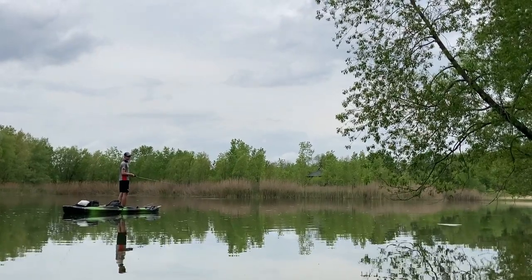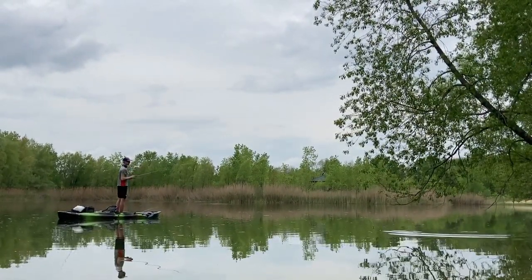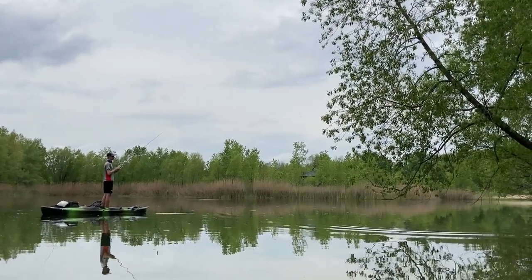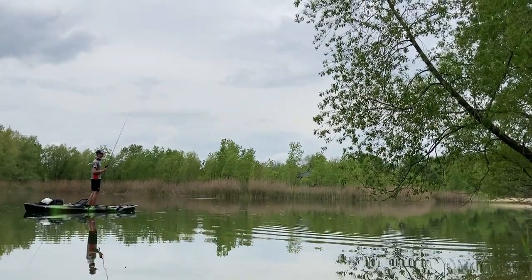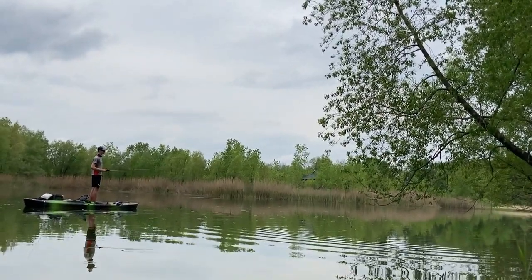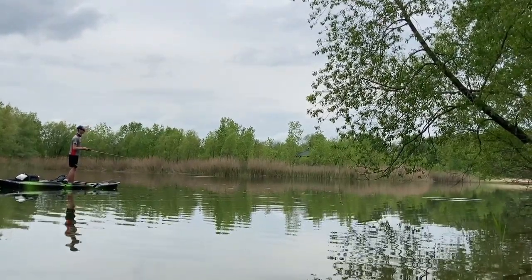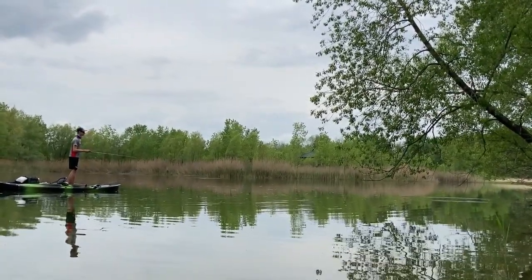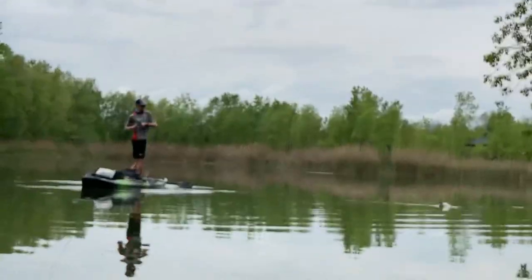Is it close? See that little wake right there? That was him. Oh jeez. He's swimming around. I'm gonna get this fish here. Every time he's on the bed and I'm pitching in there, he's picking it up. Say less. I'm gonna get him. Let's go! Let's go.